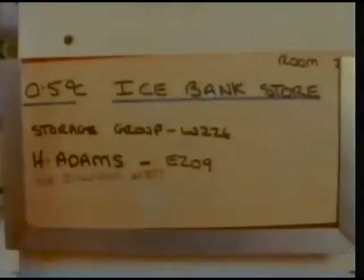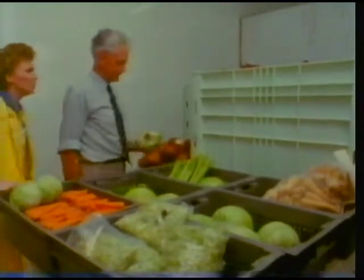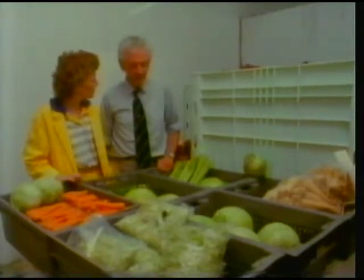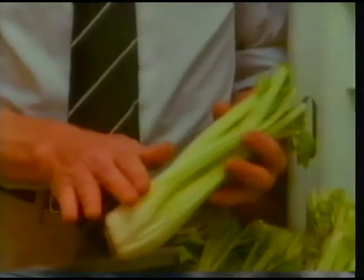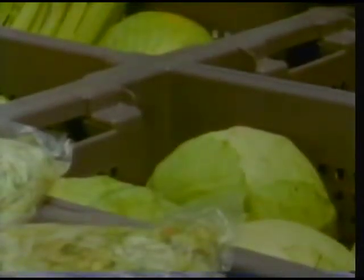But there can be problems storing vegetables in fridges. At Norwich, they're experimenting with a new type of cold store. Oh, it's cold. What happens in here, Arnold? This is an experimental chill store, which is designed for the storage of all sorts of fresh produce, like this celery. It will keep for about 6 weeks in here. These cabbages are 8 or 9 months old. You can see in very, very good condition.